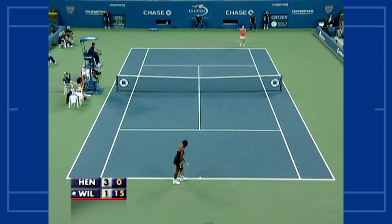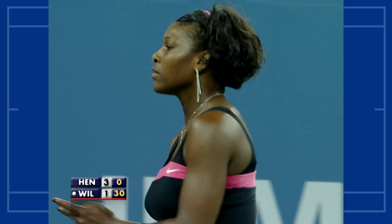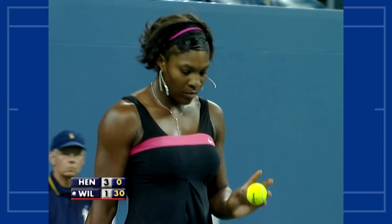Second serve. 30. Well, Henin making it a little easier for Serena here. Certainly feel the tension of both players. Yep. So they haven't settled in yet.